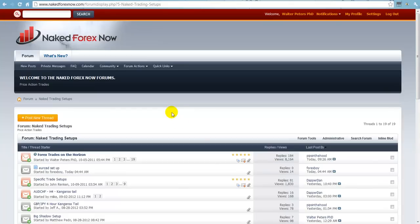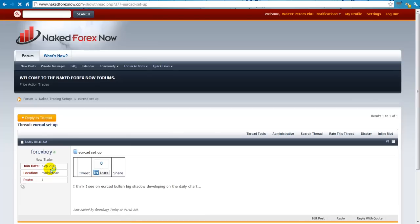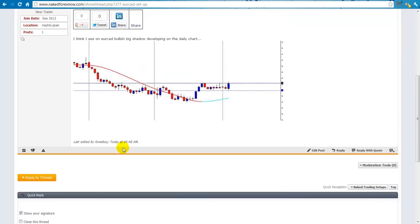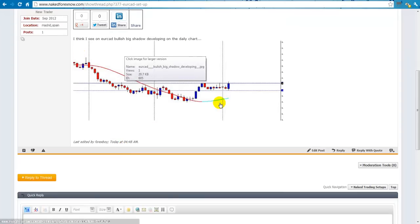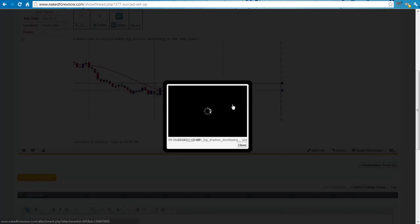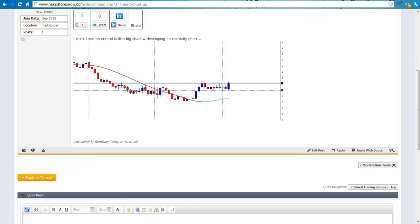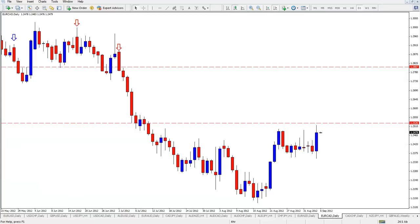Hey, it's Walter here from FX Jake, and I just want to talk about this Euro CAD setup that Forex Boy put up on the forum at nakedforexnow.com. Basically, he's looking at this Euro CAD daily chart, as you can see here, and he's talking about a possible bullish big shadow. Let me show you how I look at the chart. Doesn't mean I'm right, but this is how I view it.